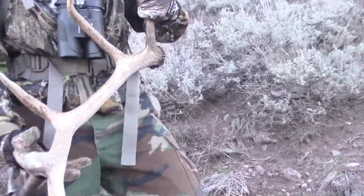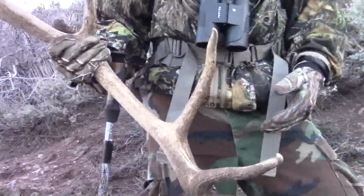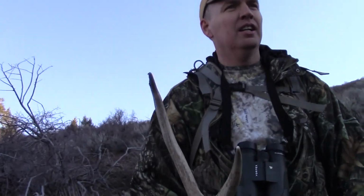Well, the bad news it's not a 6, but the good news it's not a 6 either, because now I gotta carry it. At least I didn't get skunked. All right, wow. A little weight on your back now. So the moral of the story is always check it with your binoculars, unless you don't want to walk over and look at it.